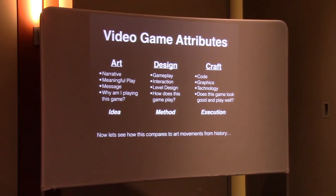So, art, as it compares to video games, is going to focus on narrative, meaningful play. If you're not familiar with that term, you should read Rules of Play. Oh my gosh, I can't remember the author's name right now, but it's on my works cited.